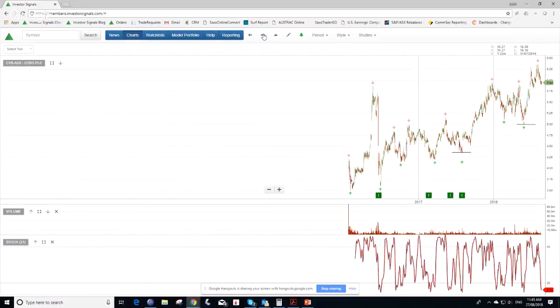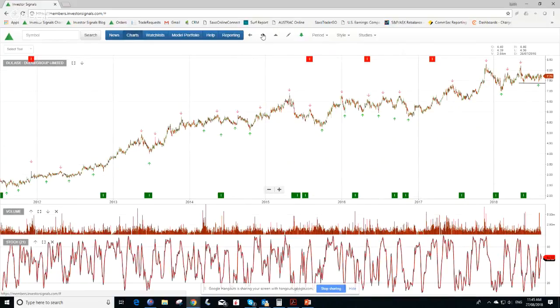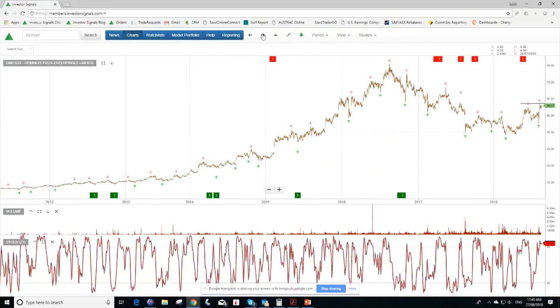Cleanaway not doing anything there at present. Now, CYB, this is the Clydesdale Bank in the UK. They acquired Virgin Money. Watch this. If we see another algorithm buy signal back at around 550, it will be added to the high conviction list. But for the moment, still looking a little bit expensive and just waiting for a bit of weakness in the US market to create a buying opportunity there.